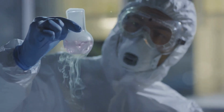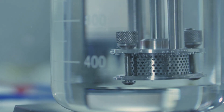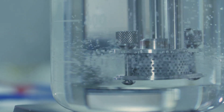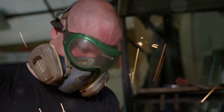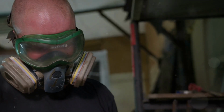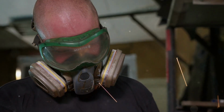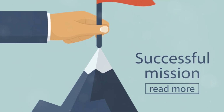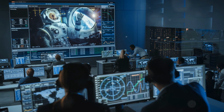Now, before you rush off to build your own ionic thruster, let's talk about safety. Working with advanced materials and designs requires strict adherence to safety protocols to prevent accidents and ensure the success of your project. Always wear appropriate safety gear, follow laboratory guidelines, and never take shortcuts. Remember, efficiency isn't just about performance. It's also about doing things the right way. With the right approach, the honeycomb pattern can revolutionize space travel, making missions more efficient and opening up new possibilities for exploration.